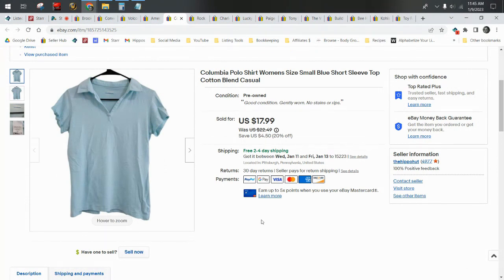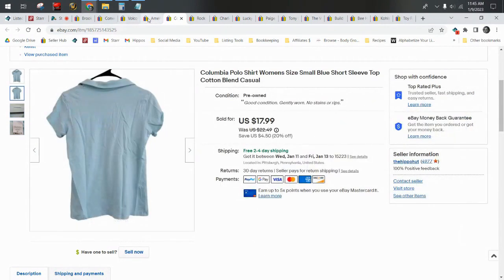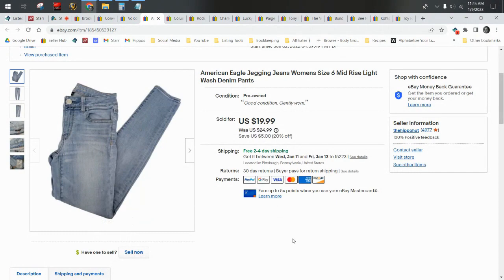Columbia is another bread and butter brand. If you can find the PFG fishing shirts by Columbia, men or women's, those sell for like $20, $25. And the polo shirts and the regular shirts sell for less. I took a best offer of $14 on this. Our cost was like 99 cents. Shipped first class.